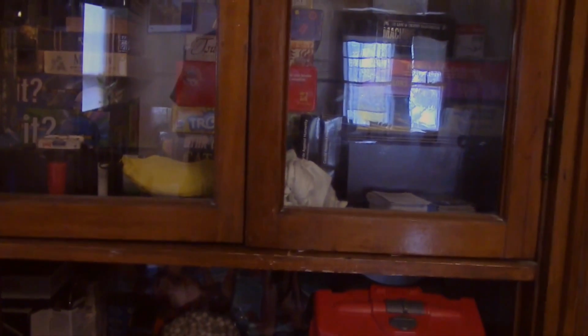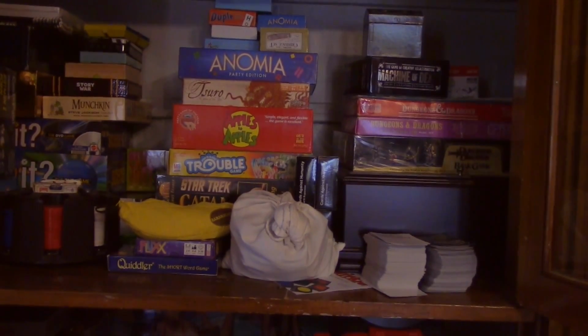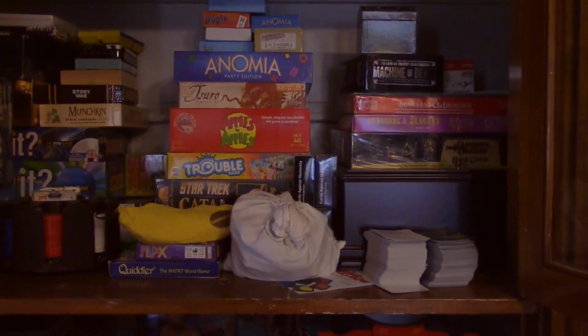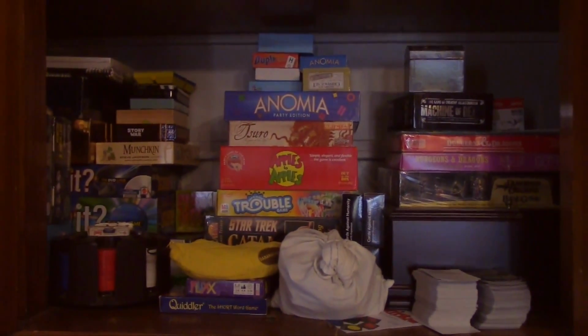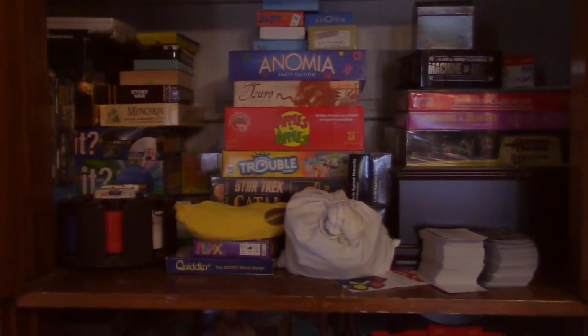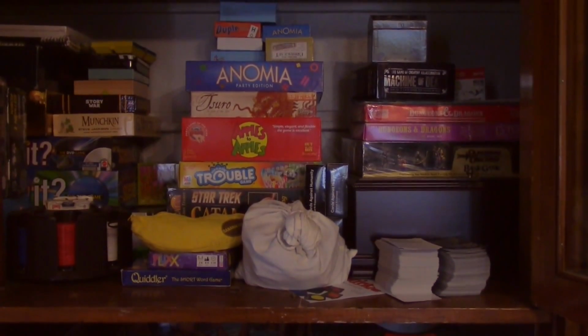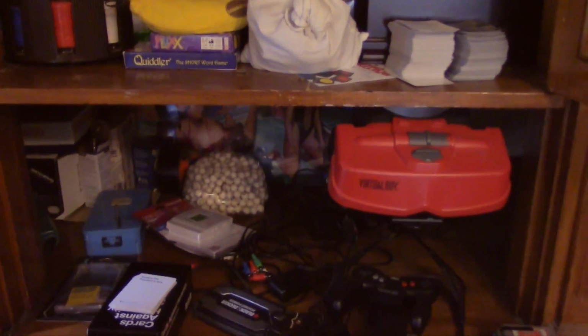Now, above the Virtual Boy is a cabinet. Again, no fine china here. This is where I keep all my board games and my card games. I tend to focus more on party games that are easy to learn and play, because I have a lot of friends who are not hardcore gamers and they don't have time to get into stuff like Seven Wonders. So I have Anomia, Sorry, Munchkin, Bananagrams, the Star Trek edition of Settlers of Catan, some Scene It. I forget which Scene Its I have, but they're pretty cool. Some old Dungeons and Dragons stuff is there. Qwirkle, Fluxx, Quiddler. Pretty cool.